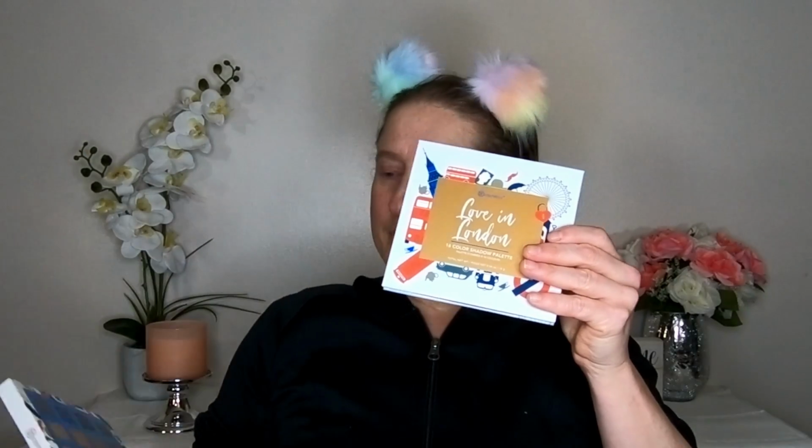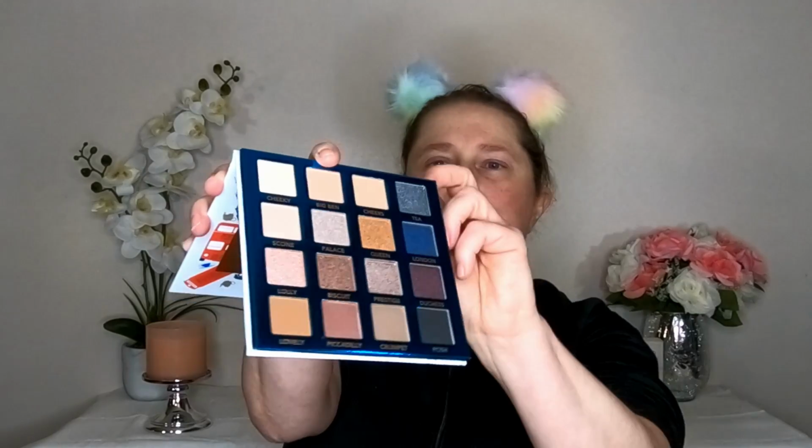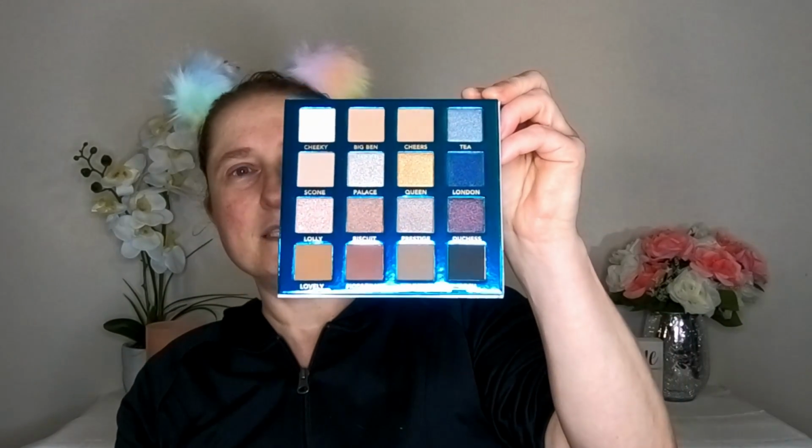So there's this. Let's open it up. Let's get this sleeve off. It actually feels really nice. So there's the front. Okay, there's a mirror. Ooh. I took out the little plastic thingamajiggy. And that is the palette.